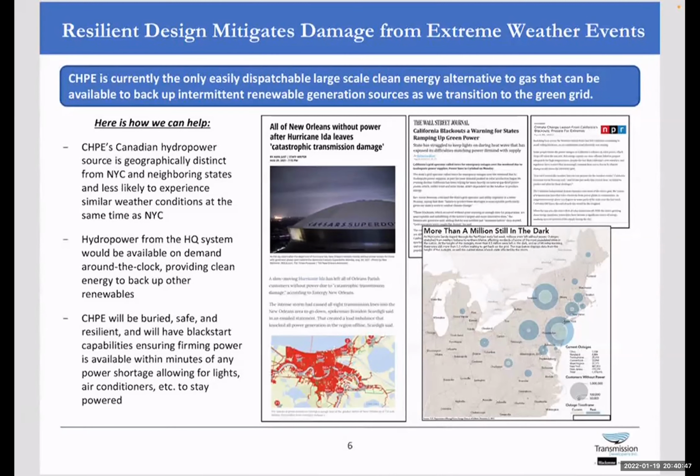And even in a circumstance where New York City's grid, if it ever did go down again, one of the really important attributes of this project is the fact that it can actually black start the grid. What that means is that the grid needs an electric supply to be able to re-kick the grid back on again. And one of the features of the technology we've chosen for our transmission line and the hydro supply behind it is that it can restart that grid.